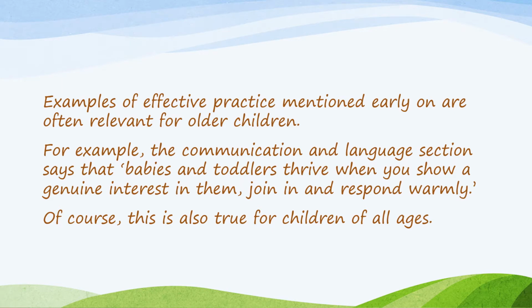Examples of effective practice mentioned early on are often relevant for older children. For example, the communication and language section says that babies and toddlers thrive when you show a genuine interest in them, join in, and respond warmly. Of course, this is also true for children of all ages.